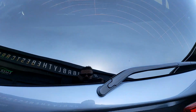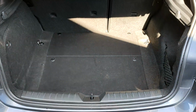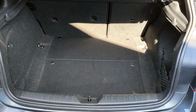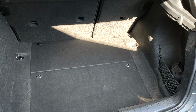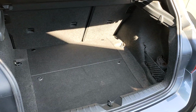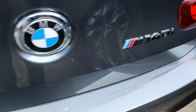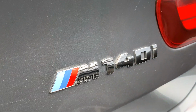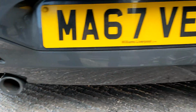Let's take a look inside the boot. Not a main feature for the 140s, it is a performance car, but it's actually surprisingly large for storage. You're not going to get a bike in there, but you can easily get ample bags of shopping, a pushchair, luggage, your standard items with ease. You've also got the famous 140i badge. And down here you have your dual exhaust.